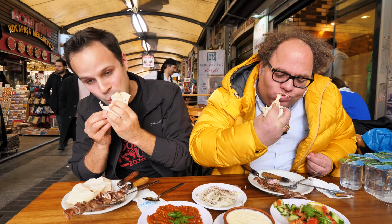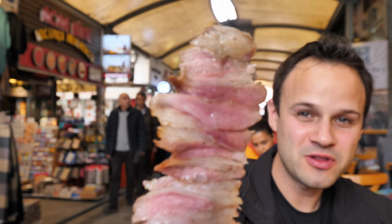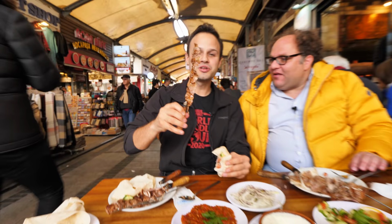Mmm. Amazing. It's so juicy. Seasoned so well. It's definitely salty, but not too salty. No, it just brings out the flavor of the meat. It's fatty as well. That is honestly some of the best meat I've ever eaten. I expected Turkey to have good meat, but this good is another level. It's so flavorful. You can just eat it off the stick. Let's go.